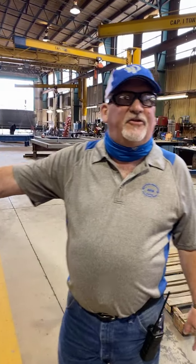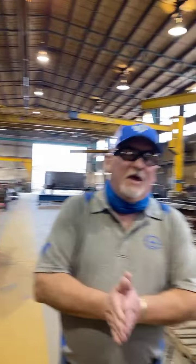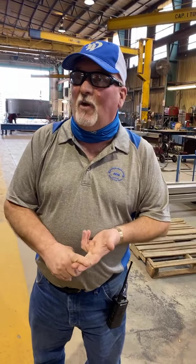You'll see a lot of the safety measures we use, taping things off, walking in the yellow lines. Safety is very important. This is a very dangerous trade. If you're not safe, you won't last long. Our goal is everybody that comes here goes home the same way. I want you to work hard, I want you dirty, you may be sweaty, but I want you going home in the same way.